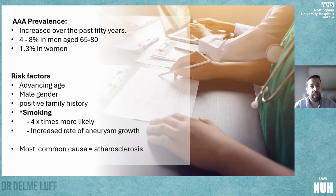The main risk factors, other than age and male gender, are positive family history, like other cardiovascular disease. But the big one, and it's also very modifiable, is smoking. So you're 4 times more likely to have an aneurysm if you are a smoker. And if you continue to smoke with an aortic aneurysm, it's been seen that they increase in size more rapidly. And as you can imagine, the most common cause of these aneurysms is atherosclerosis, which would fit into that profile.